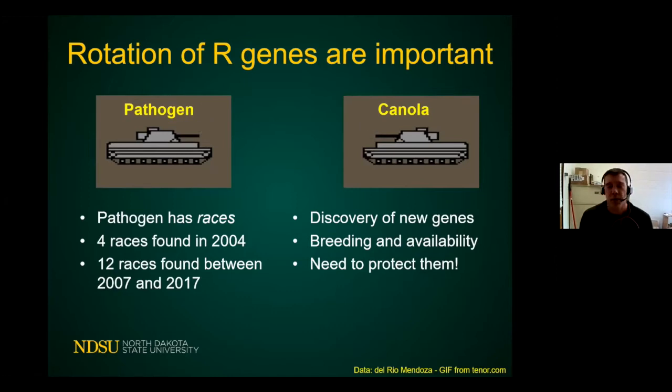And so it's really important once we get a new gene or two that we use that carefully. We need to protect that. And we need to rotate the genes just like you would herbicide chemistry.